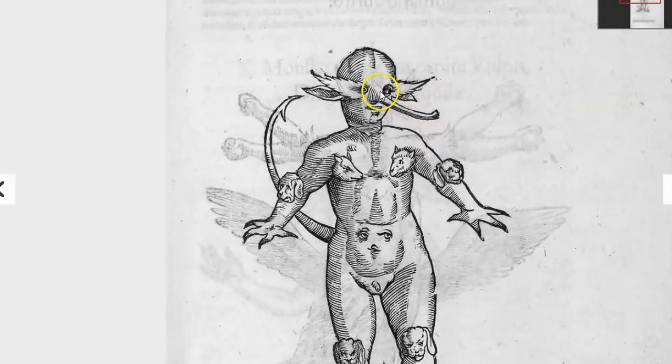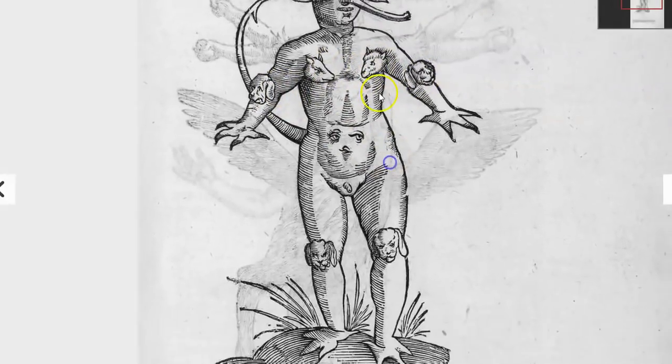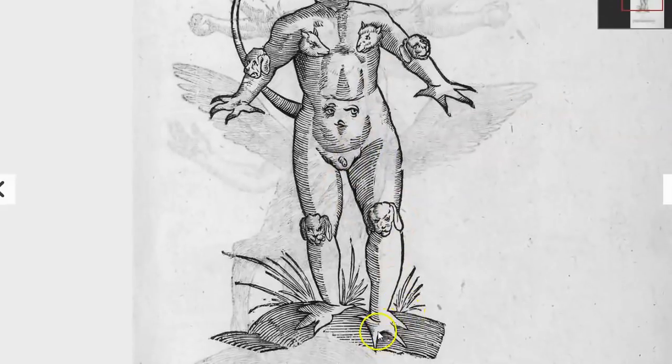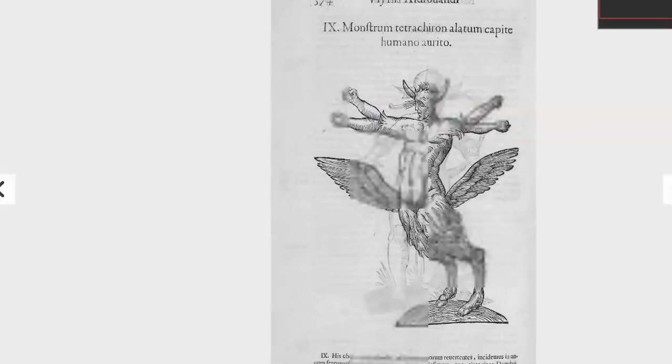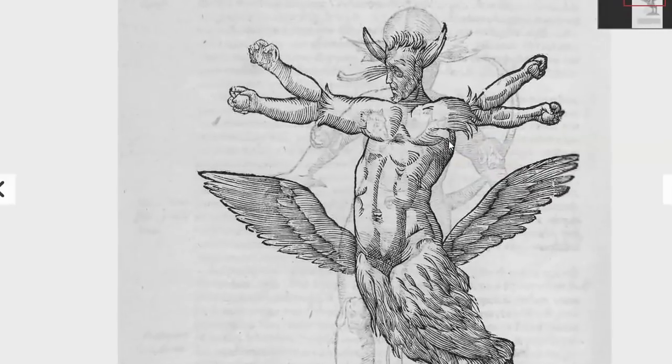And it looks like it's got a proboscis here. And it's just got faces. One in the stomach, dogs on the elbows, got up here, more dogs on the knees, strange feet. But then we get other chimeras that look like gods, that are drawn on the walls of temples and things. This is Double Punch Man.